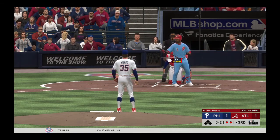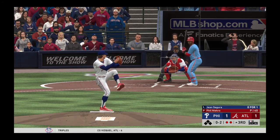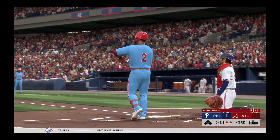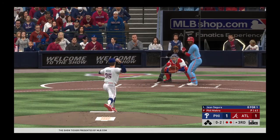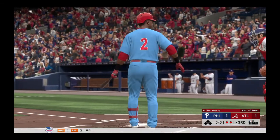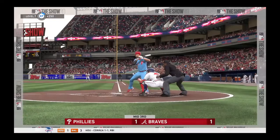And he fouls this one off. Another 0-2 coming. Fouled away. 2 out, nobody on. Strike 3 called, and the inning is over. But the Phils have come back to tie it.